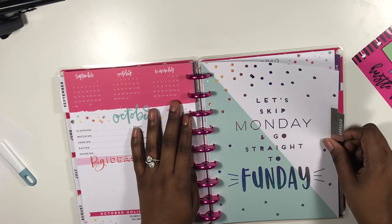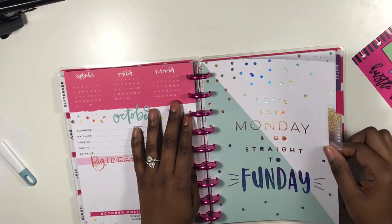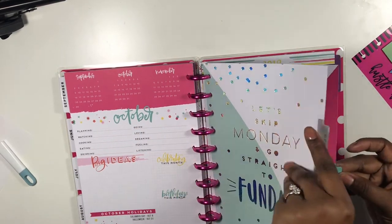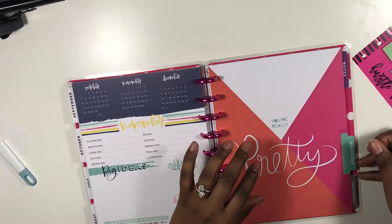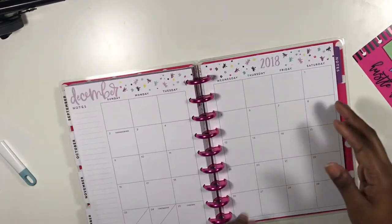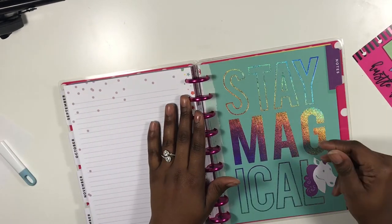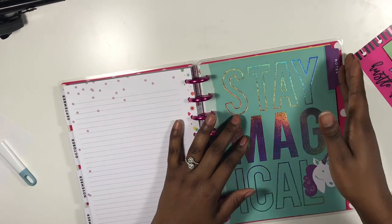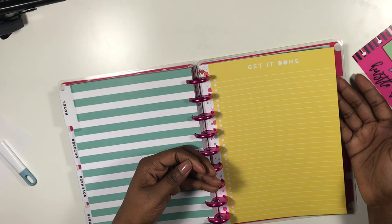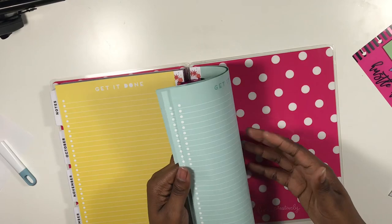Do you see this? Can you see it? Can you see this? All of this gorgeous foiling going on. Let's get Monday and go straight to Fun Day. Love it. For October, November, you're really pretty. December, just some geometric themes here. Loving it. Then notes. Stay magical. Notes, and it gives you some note pages. So you have some yellow checklists for get it done, some green checklists to get it done.